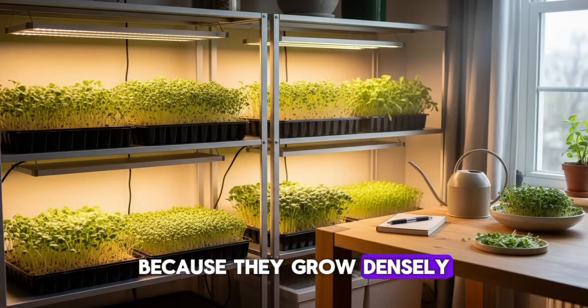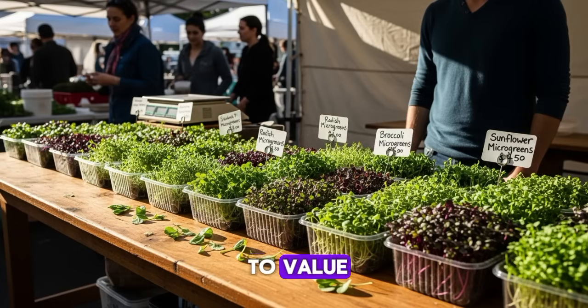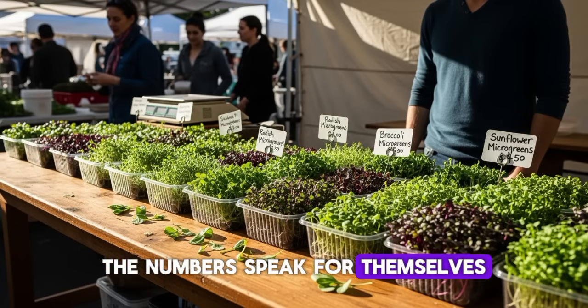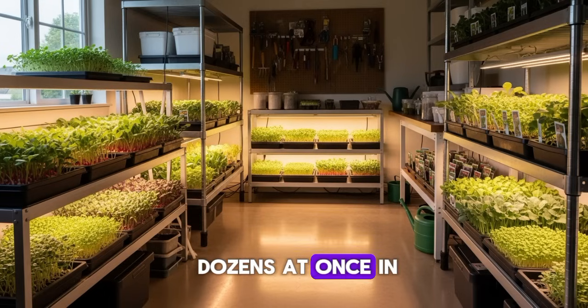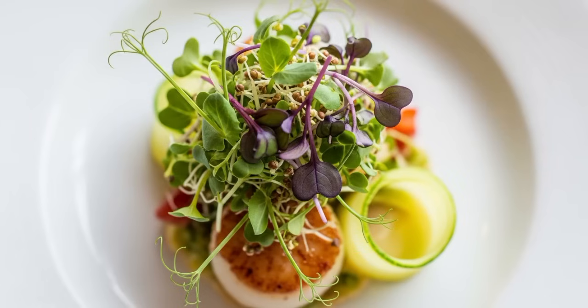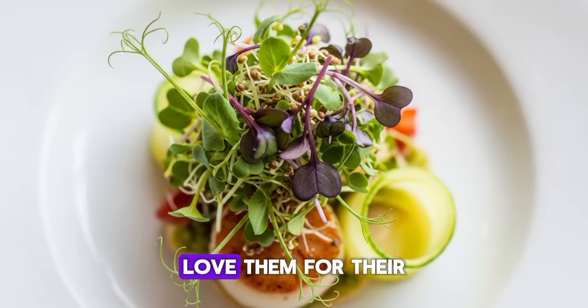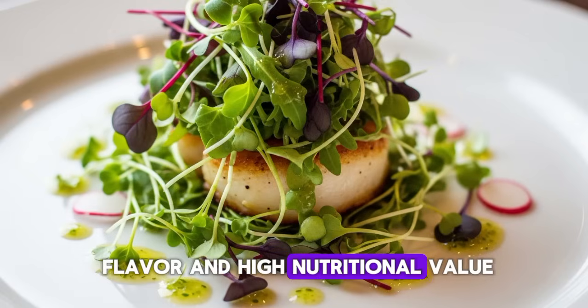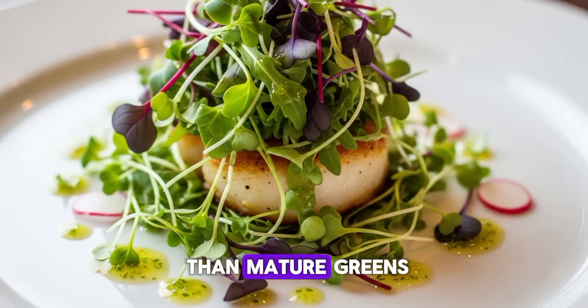Because they grow densely in trays, you can cultivate them indoors, year-round, using simple LED grow lights or even a bright window. And when it comes to value, the numbers speak for themselves. A single tray can yield up to $20 to $50 worth of greens, and you can grow dozens at once in a small room or garage. Local restaurants, health-conscious consumers, and smoothie bars love them for their flavor and high nutritional value. They contain up to 40 times more nutrients than mature greens.